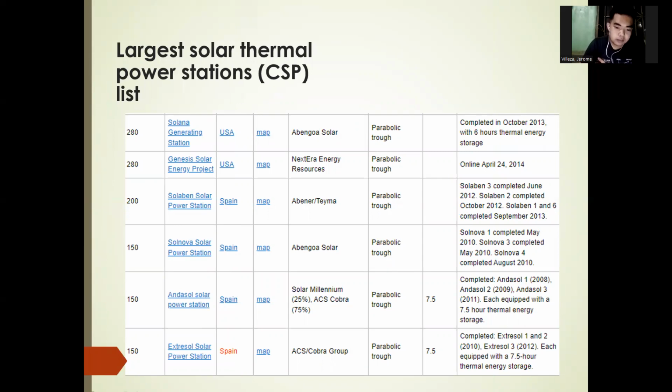So, continuation, the Solana Generating Station in USA generates 280 also. And the Genesis Solar Energy Project, same 280 and same in USA. Then the Solaben Solar Power Station in Spain generates at 200 megawatts. Then the Solnova Solar Power Station in Spain also generates 150 megawatts. Same as the Sol Solar Power Station in Spain, which generates 150. And then the Extresol Solar Power Station in Spain also generates over 150 megawatts. Next.